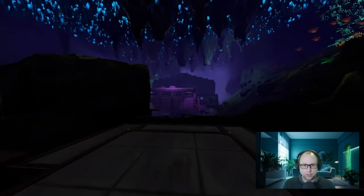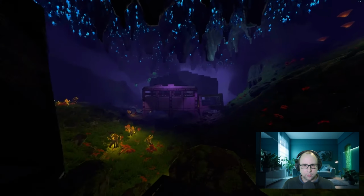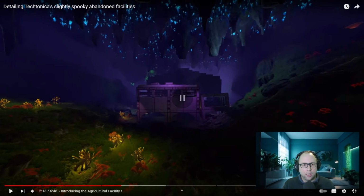So anyway, let's talk about this one abandoned facility in particular. We selected the agricultural facility, and in order to show you what it's like, we're actually going to dive in game. So this is a pre-release version. Mind the weird frills that you might see. Some of the environment itself might not be 100% complete. The lighting might not be complete, but this is what the abandoned facilities are looking like right now. And this one, the agricultural facility. Well, this is definitely a new cavern.